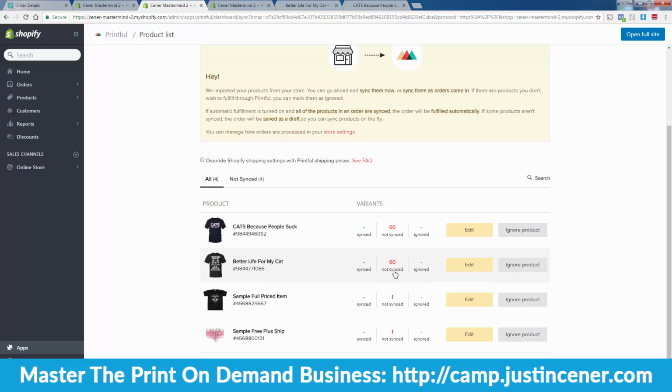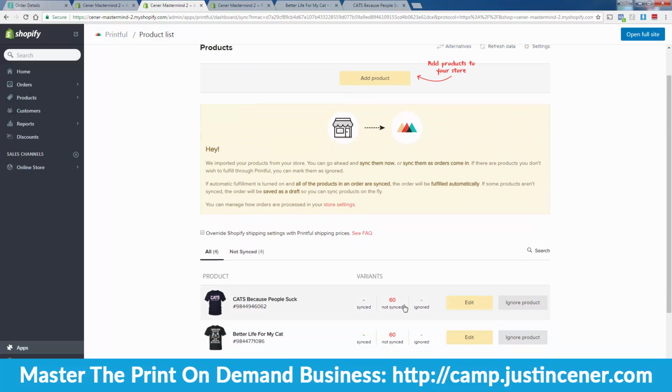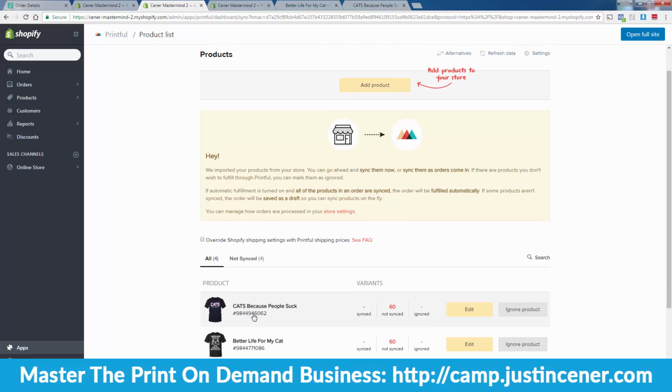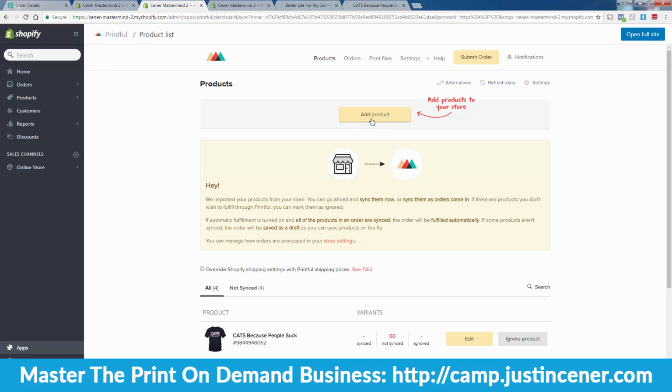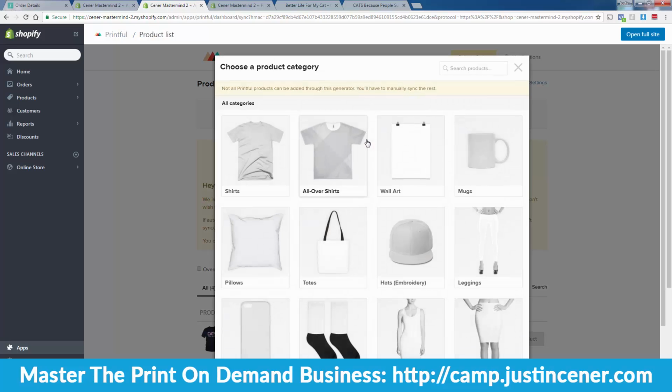We don't need to sync these variants up with Printful because we're going to be basically using Custom Cat or T-Launch for these specific products. You could basically go and click Ignore Product just to remove this from the list, or just ignore these listing right over here. But what you want to do is come over here and click Add Product. Okay, this is the first step for the Printful integration for adding a product to your store. So click Add Product, and again, this looks pretty similar, right, to Custom Cat.